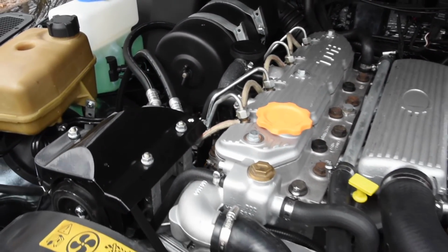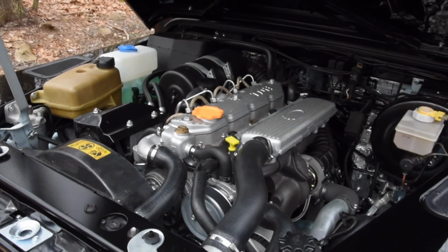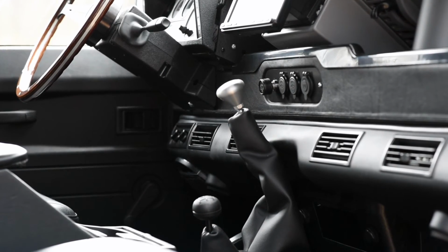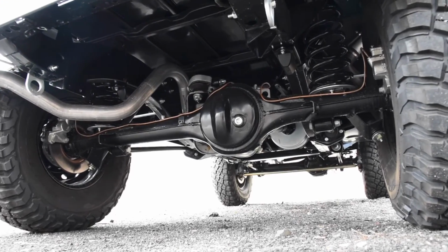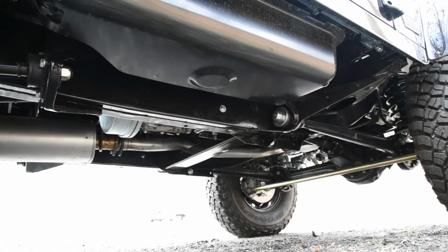The 300 TDI motor was rebuilt and a new radiator, intercooler, and exhaust system were installed. It comes with a new 4-speed automatic transmission with rebuilt LT230 transfer case. New radius arms, trailing arms, bushing, springs, shocks, and galvanized hardware was also used.